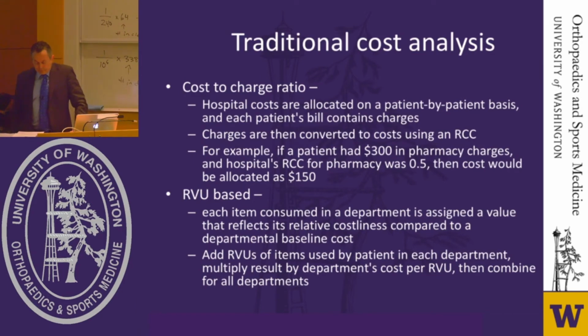Now, because different insurers give different amounts of money for a different service, sometimes it's better to base costs on RVU, which is called a relative value unit. So Department A did this much work, expressed in RVUs, and we got this much money for Department A. So each RVU is worth a certain amount. We're going to repeat that for our departments A through Z. We're going to add it up, and that's going to be our RVU-based cost to charge.